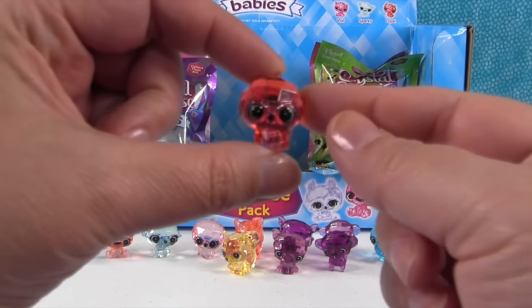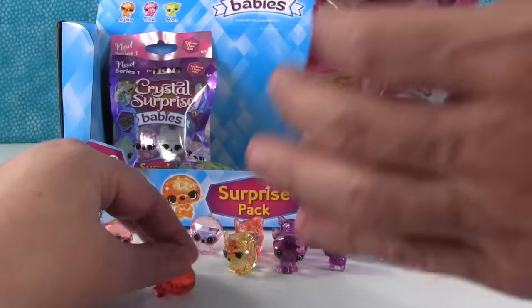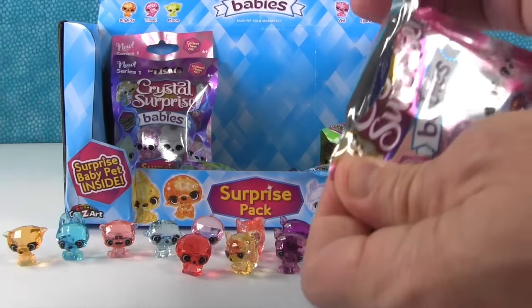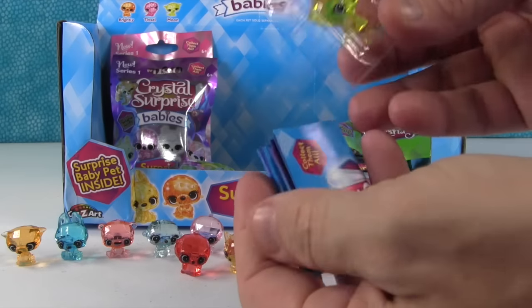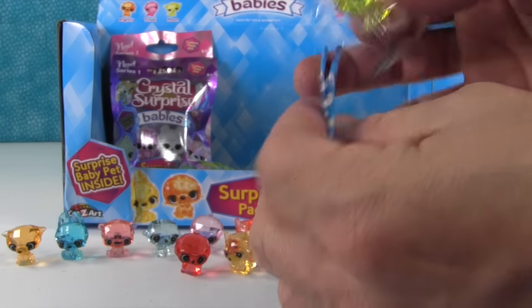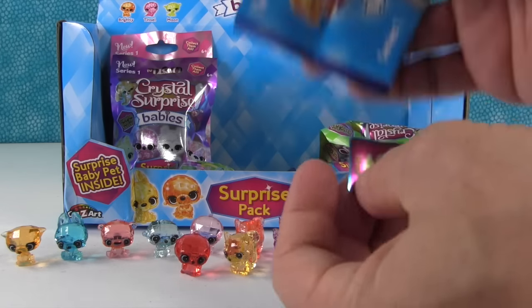I like this color. She's so pretty. Aura. Yeah, some of the colors are definitely prettier than others. I kind of like them all, though. I like them all, but... That's a duplicate. Brightly looks like a duplicate. Dog. There it is. Okay.